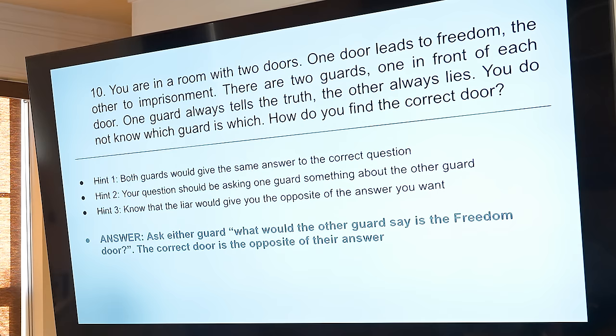Should I give the answer? Sure, give us the answer. Answer: ask either guard, what would the other guard say is the freedom door? The correct door is the opposite of their answer. Huh? Say it again, what? So dumb. Still don't get it. It's making me feel really dumb. I don't know what brain side I am, but this is for the opposite side.